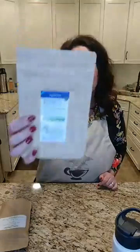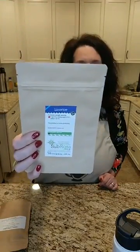Licorice root. We sell licorice root. Licorice root tastes like sugar. It does not taste like licorice candy. Licorice candy tastes like anise. Licorice root tastes like sugar. It's what they used 100 years ago to make hard candy. So while this does have a naturally sweet taste, it's known to be good for acid reflux and heartburn.